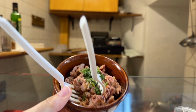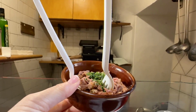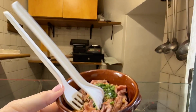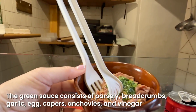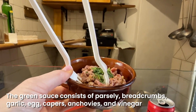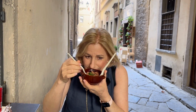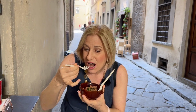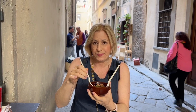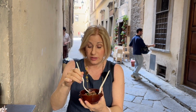All right, guys, this is the famous Lampredotto, and you saw what it was. It's cow stomach. Then it has been chopped up into little bits, and there's some kind of green sauce on top, and we're gonna try it. We're gonna give it a go. I'm digging in. It smells amazing. It really does. It's delicious. It's absolutely delicious.